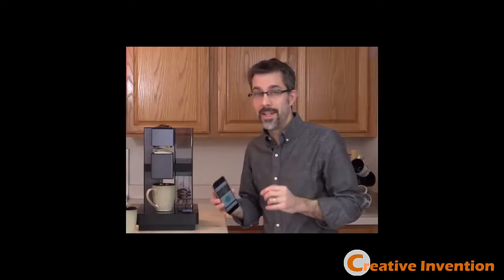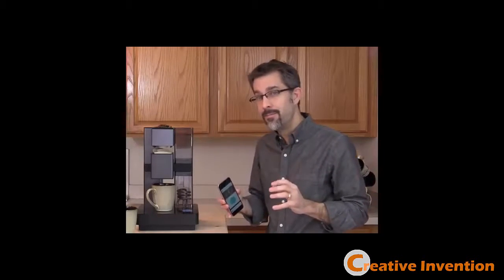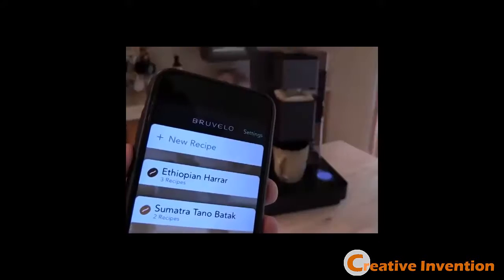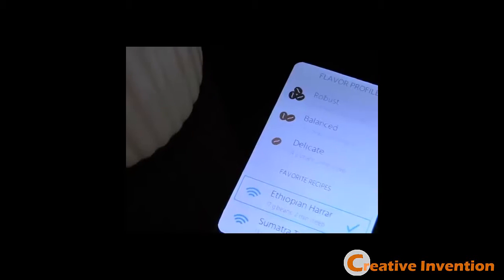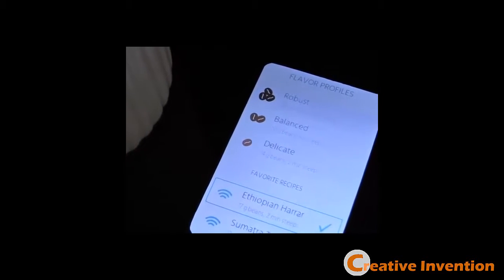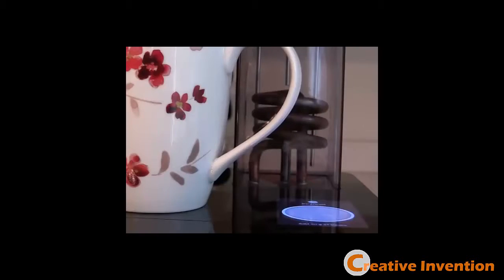Let's say you're really into brewing coffee and want complete control over every detail. Well, connect it to Wi-Fi and create a recipe, which gets stored on the Brewvello automatically. A recipe tells it exactly how to brew a particular bean. This will give you complete control over temperatures, ratios, steep times, everything. Plus, it's an easy way to remember and brew your favorite beans.